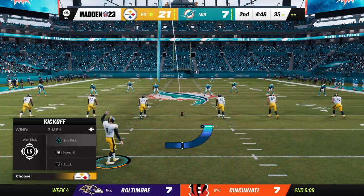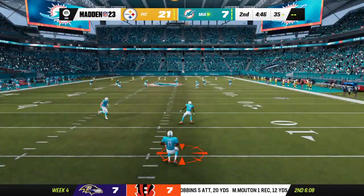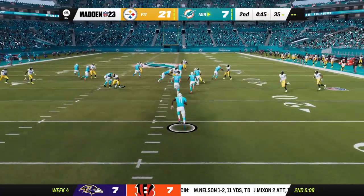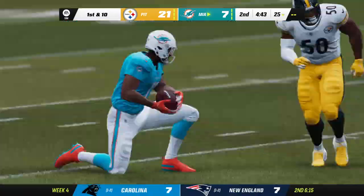A drive that time of 6 plays. And it ends with the Steelers finding the end zone. Boswell now to kick it away after the touchdown. From the 6. And able to get this out to the 25.